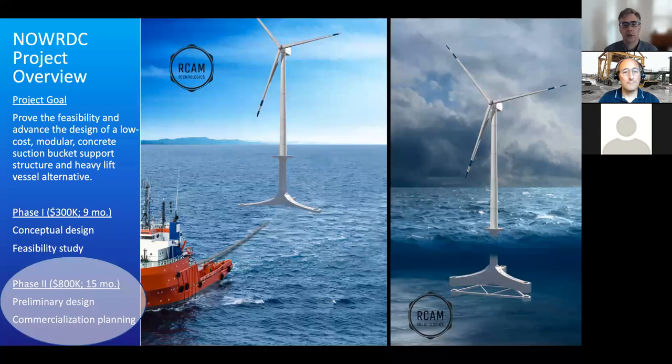So our solution is a modular concrete hybrid foundation that can be wet towed to the installation site. Sometimes that's referred to as a hybrid wind turbine foundation. It's then lowered to the seafloor and anchored to the seafloor using nearly silent suction buckets. Here's an artist rendition of one of our foundation concepts that we considered in a project and a quick overview of the project scope. The project scope has 2 phases. Phase 1, which has recently been completed, included a conceptual design and feasibility study. And phase 2, which we'll be focusing on today, includes the preliminary design and commercialization activities, as well as some analyses on manufacturing and assembly.